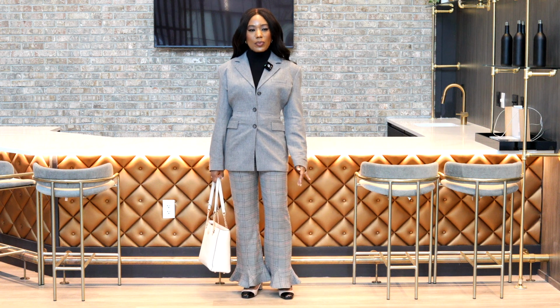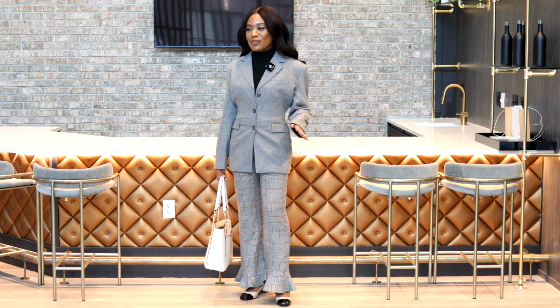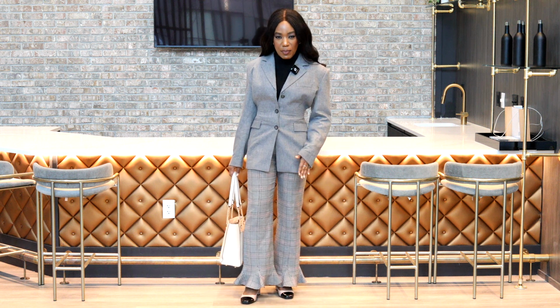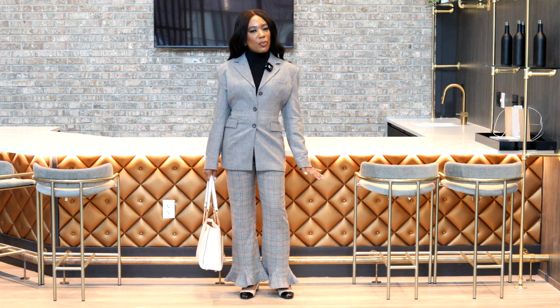I just honestly switched the blazers and I feel like this is a completely different look. Am I right? Completely different look. This is a lot more monochromatic, but there's a little break in color where it comes to the pants. You can't see it from here. I'm gonna get close so you guys can see the plaid pattern of the pants. But this is definitely more monochromatic, but still, again, office appropriate.